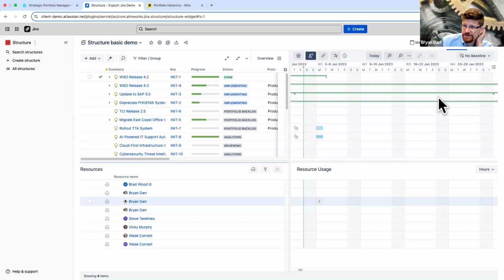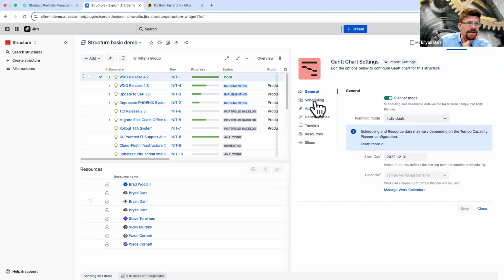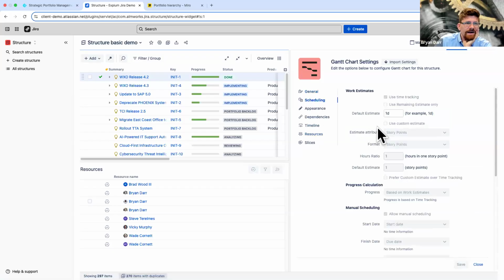And here in Structure, because it's a Gantt, and Gantts are all about timelines and actual time, we can come into settings and I gotta remember where this setting is. I want to see scheduling. Look at this, terrifying setting that we have to be careful of. The hours ratio, how many hours in one story point? This will have your agilists up with pitchforks and torches.